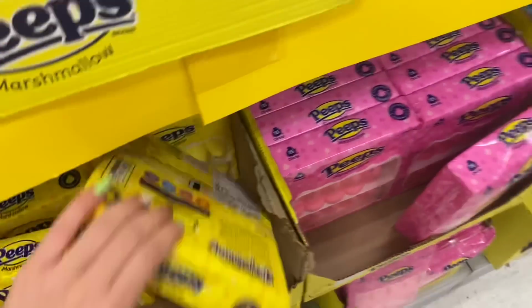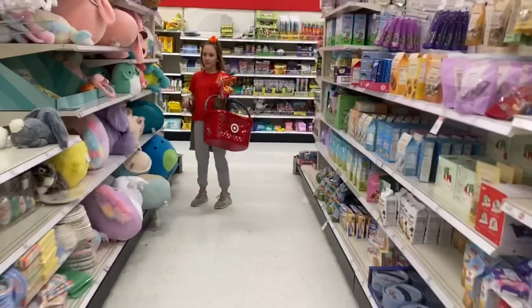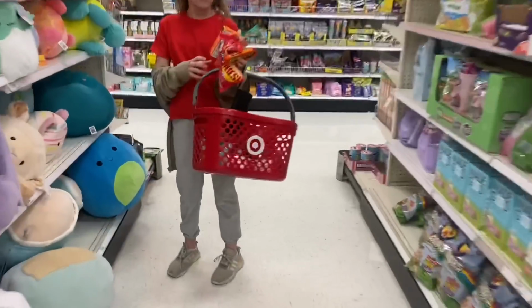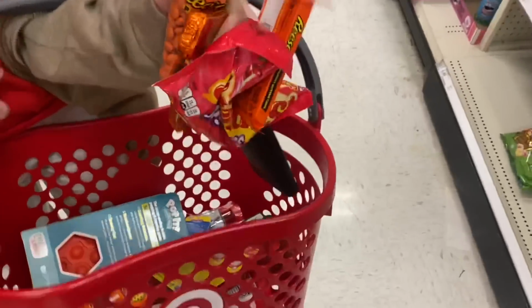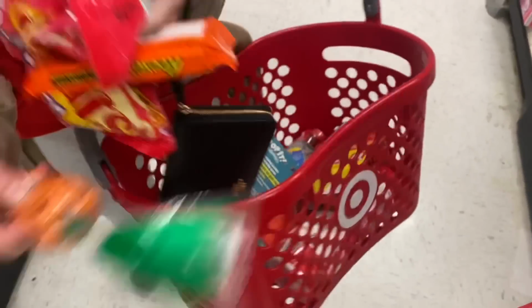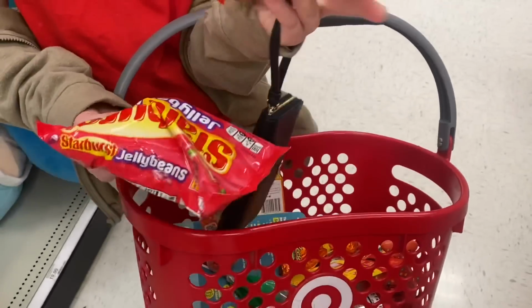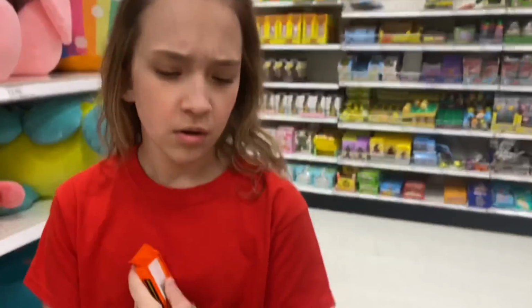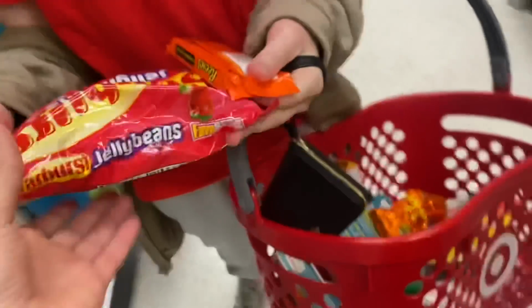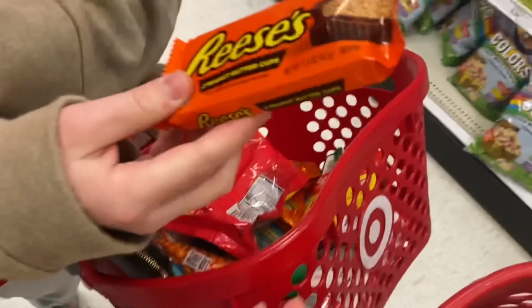Okay. I can get these. Do these not count? Where'd she go? That counts for sure. What did you find? Ooh, okay, let's see. Reese's eggs with Reese's pieces. Ooh. Reese's bunnies. Starburst jelly beans. Do these count? Yeah, you're red. They look pinkish. To be honest, I think they count. Okay. I would not tell you otherwise. Reese's.